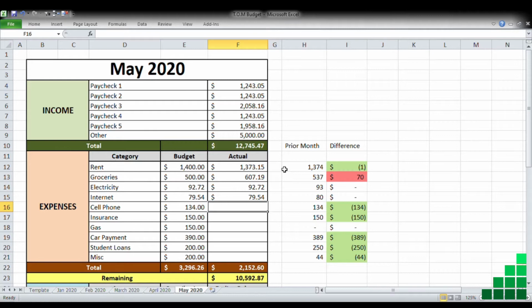For our cell phones, we spent $137. This includes 2 cell phones with unlimited data. You can see this is also $3 higher than the previous month because they increased some fee on the bill. For insurance, we moved $150 into our savings account. We pay this 6 months at a time, so we make this transfer to cover the 6-month premium when it comes due. For gas, we spent $68.23.